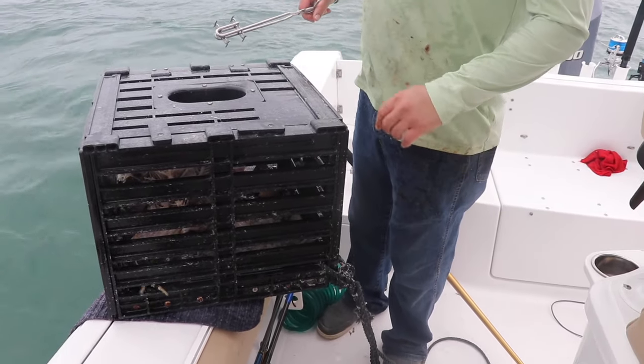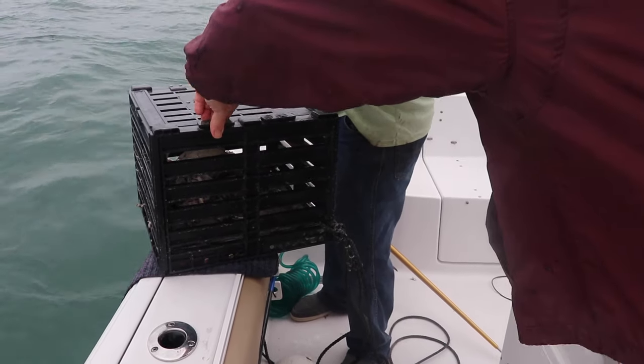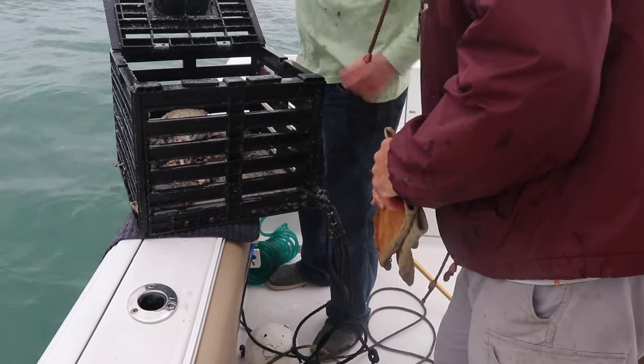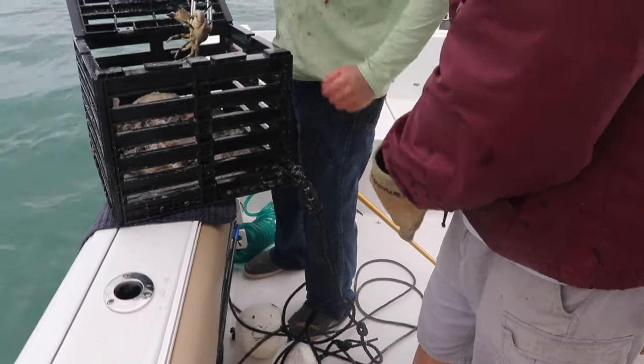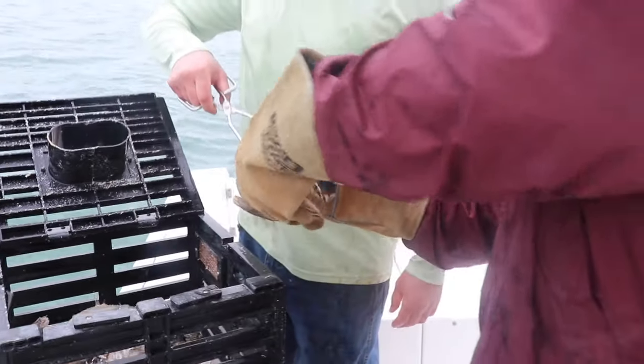All right, you gotta open that guy up. How do you open it? See the tag here? Oh, okay. And that just pops open? Yeah. Super cool. So that's a stone crab. There he is. When they're small. Whoa. All right. Show us the way.